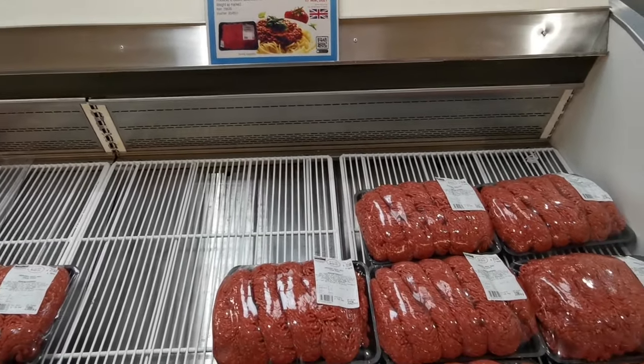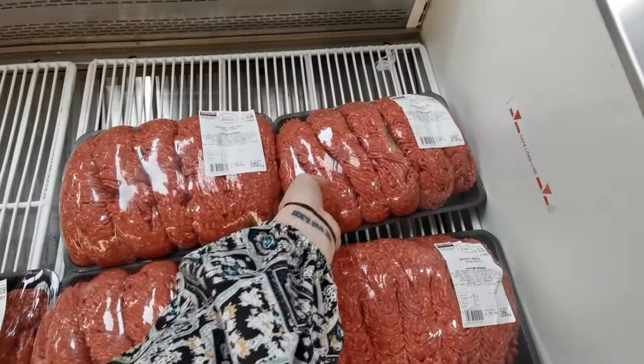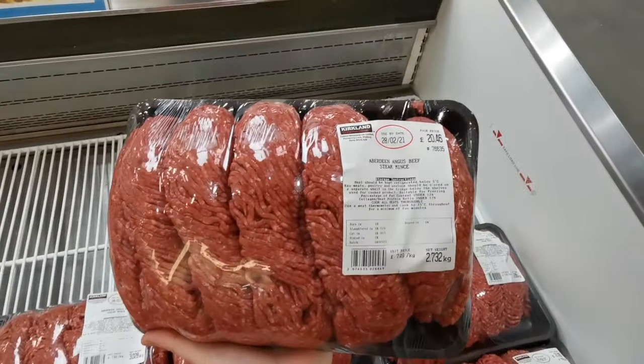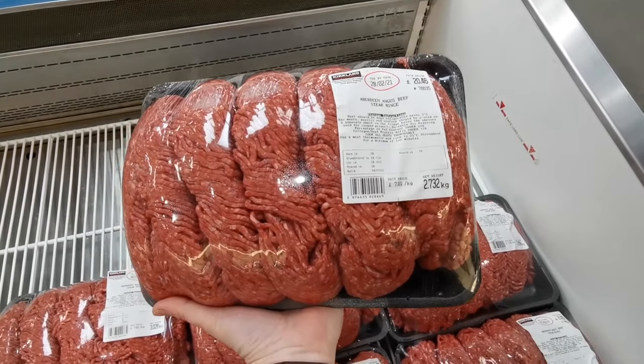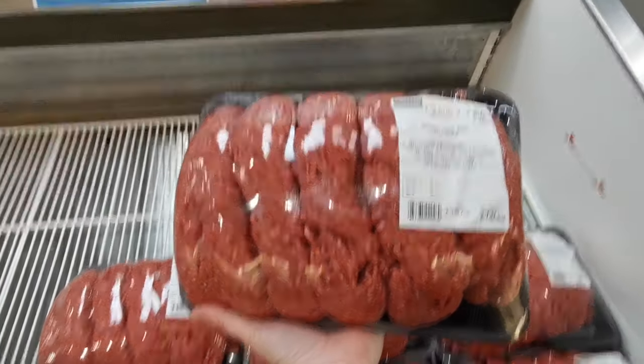So something I just spotted that is on voucher offer at the moment, £3 off per pack, is the British Aberdeen Angus beef mince. I usually tend to grab about 2.5 kilos, so this one is 2.7. It's the smallest, and it is £20.46 for 2.73 kilos, but I'll get £3 off at the checkout.